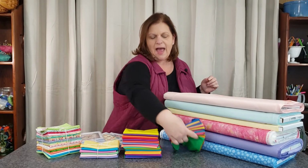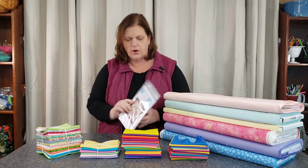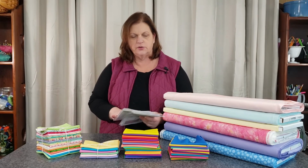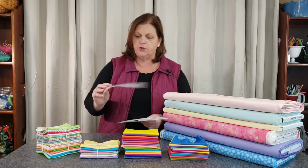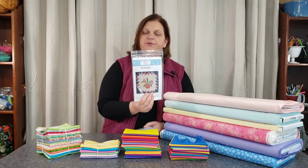And of course we have spring patterns too. I just grabbed a couple of the print patterns. PDF patterns are available too. Blossom is a super popular wall hanging. It is perfect for spring.